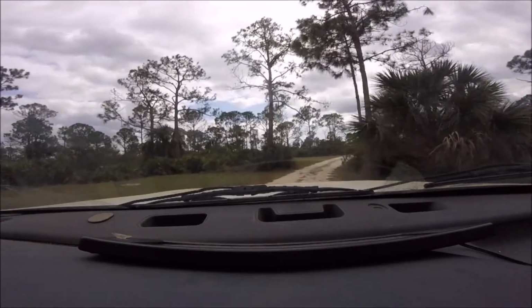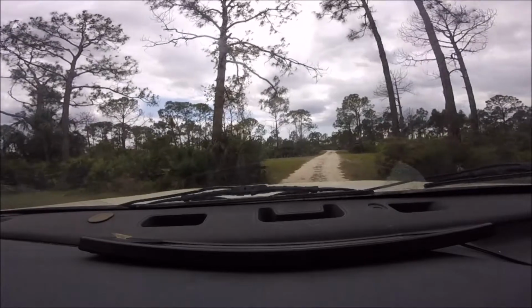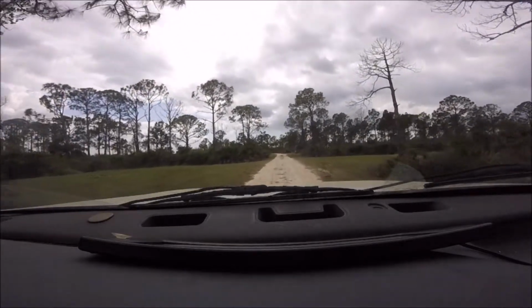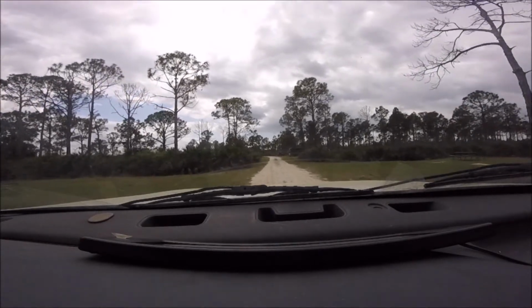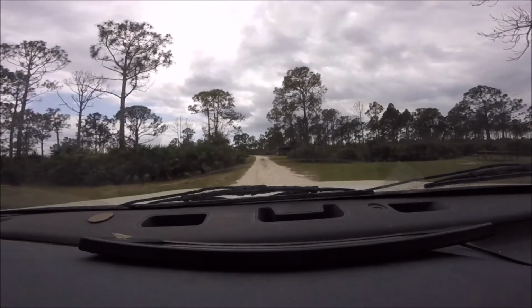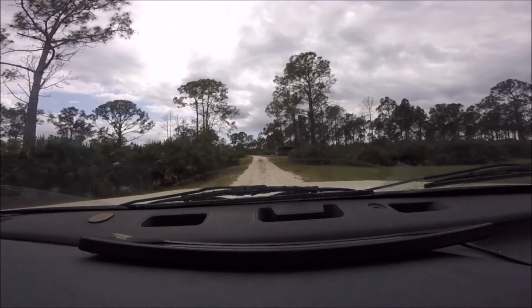And again, there's camping to the left, to the right. Now, what we're doing is we're doing a horseshoe. This goes from the very first entrance to the very last entrance to the camping areas. Now, there are other entrances in between, but they kind of fill in the horseshoe, if you understand what I'm saying. If I'm making sense.